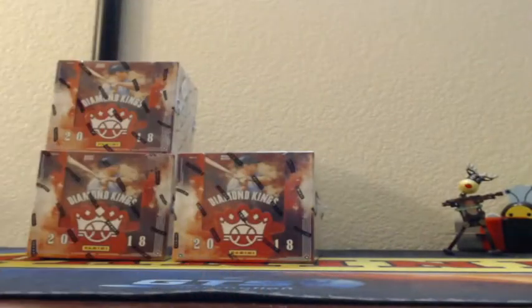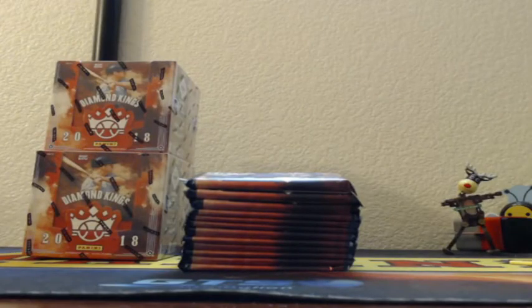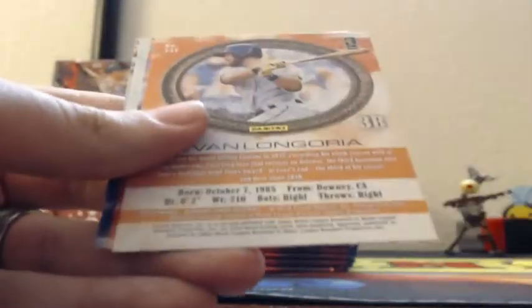And that's it. Next one down the row. Joe Cronin, Evan Longoria, short print, hit, double patch, Amed Rosario for the New York Mets, Diamond King Materials, top pinstripe and bottom blue. Victor Robles rookie, Bonda rookie, Tyler Wade rookie.